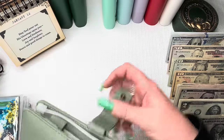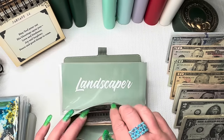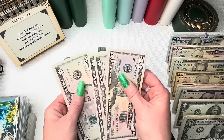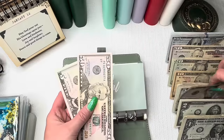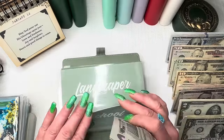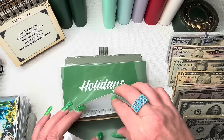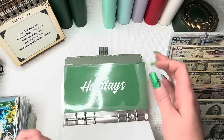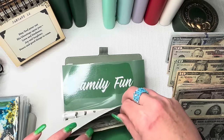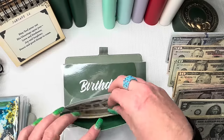All right, I think the next one I'm gonna go to is my revolving fund. So let's see, I have a good idea on some of the envelopes that need condensing. So we have 50, 65. So we can trade those two fives for a 10 for school. And moving on to the landscaper fund. There's only 15 in there, a 10 and a five. I'm not gonna worry about that. And the holiday fund is condensed. Most of these are pretty good, so I'm just looking at them real quick.